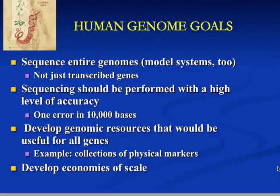So the goals of the Human Genome Project were to do several things: to sequence the entire genome of humans and also other organisms, model systems such as the mouse or C. elegans or Xenopus and these other animals.